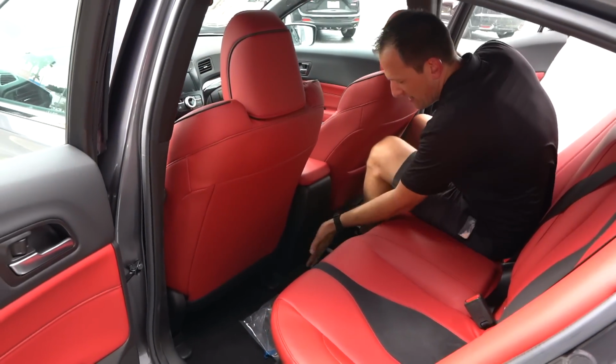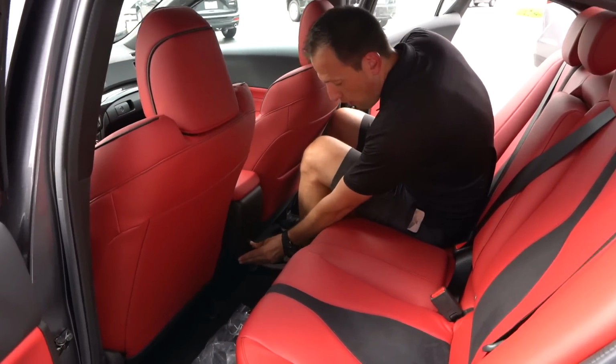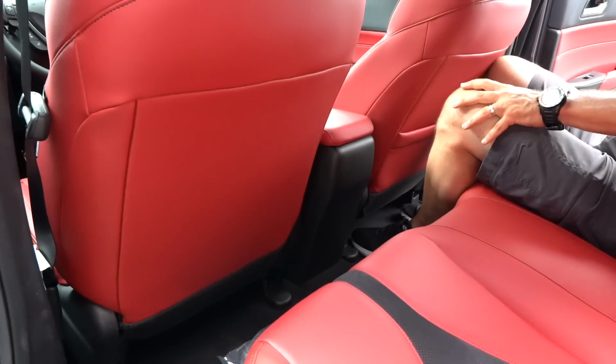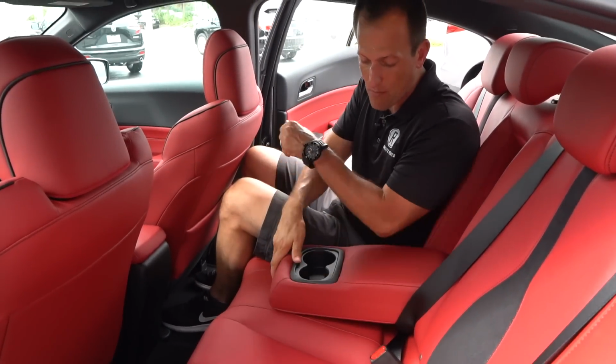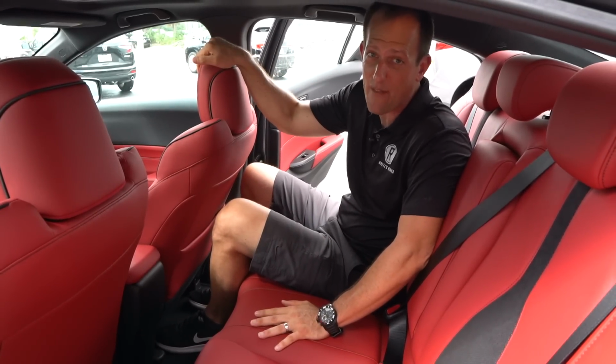My major zonk, what is going on here? No rear AC, no 12 volt, no USB. To me, that's an issue. That is a zonk for a $32,000 car. I do like the armrest though, very soft. Still that same leather and Alcantara material, which I really like. But why don't we go ahead, see what kind of trunk space we have in this ILX.